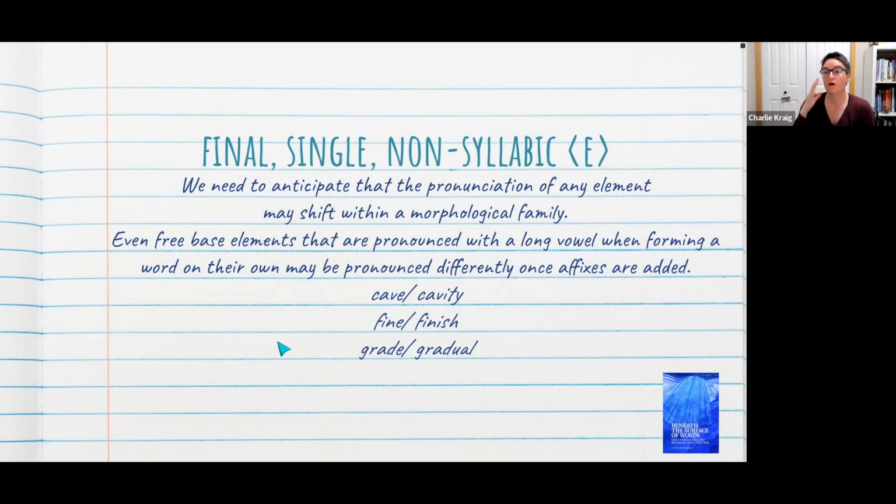The last thing that's important to know about morphological families is that we need to anticipate that the pronunciation of any element can shift within the family. So that's where you might be in a space where the base element changes in pronunciation when we add the different affixes. So to go from cave to cavity, fine to finish, grade to gradual. So that's one of the reasons when we're doing word sums, you actually spell out the base word as opposed to saying the base word, because what you hear in that final product can change when you add suffixes and prefixes to the word.